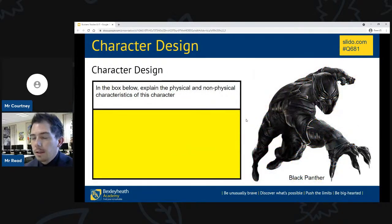And the last one. In terms of creating products, we all need to think of how we build and develop a character, whether that be in a comic, an interactive product that you're making, or a radio advert. You might have characters in your product. To develop the character, we look at two main features: the physical and the non-physical characteristics.